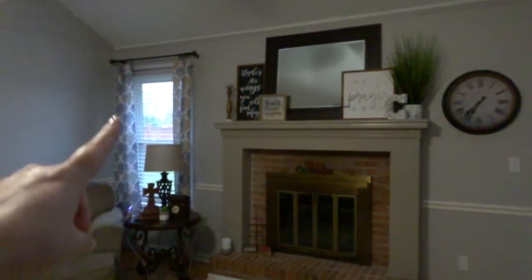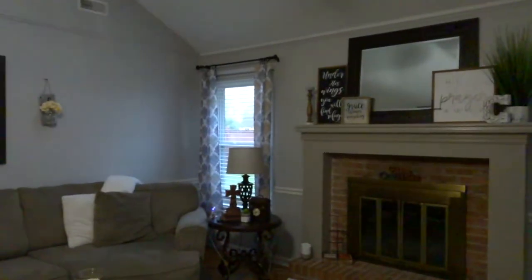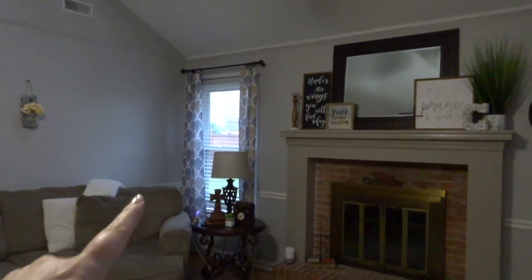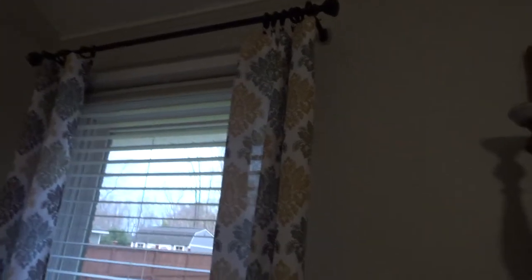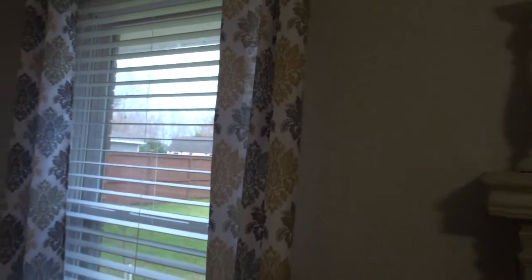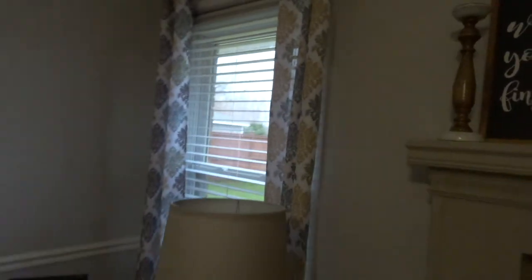So I only have a small window here and the door here, so I don't have a ton of light in this room. The curtains came from Walmart, and I wasn't actually sure of them. The rod and everything came from Walmart, but I think they're really pretty, and I think they go well in the room. And I like the white on the back.